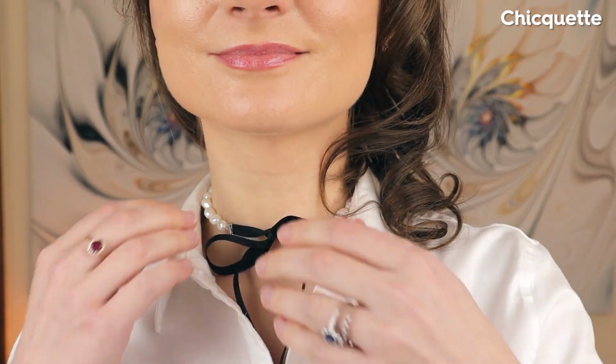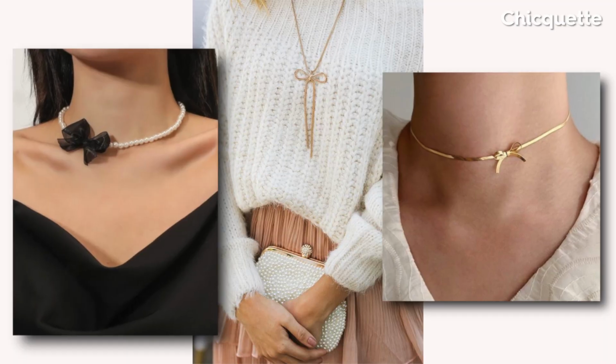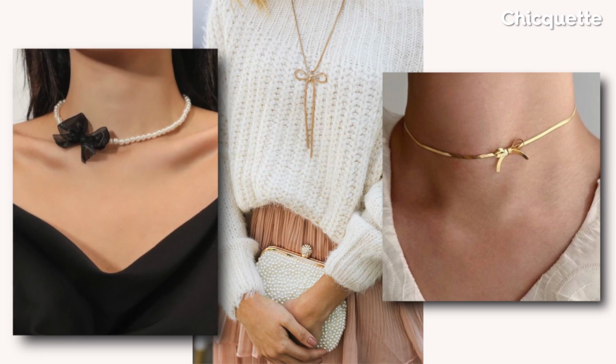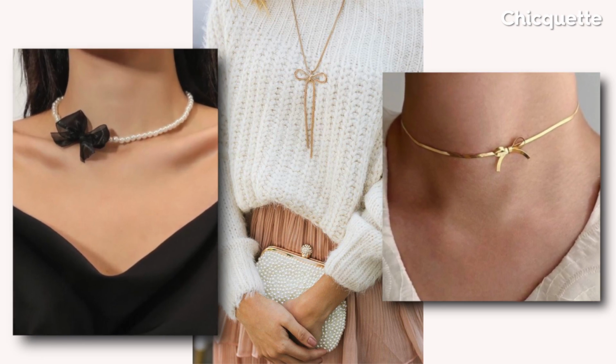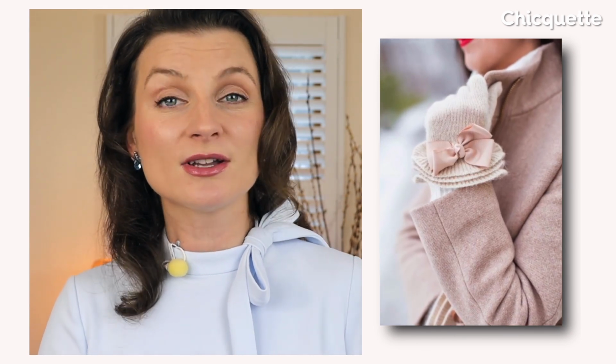I recently featured this pearl bow tie necklace in my top jewelry trends video. Look for necklaces with bow pendants or any small details even. It adds a touch of whimsical to your neckline and complements the coquette aesthetic. For a unique take, a more vintage-inspired look, you can consider gloves with bow accents.